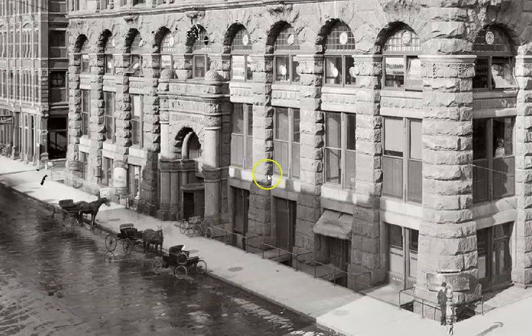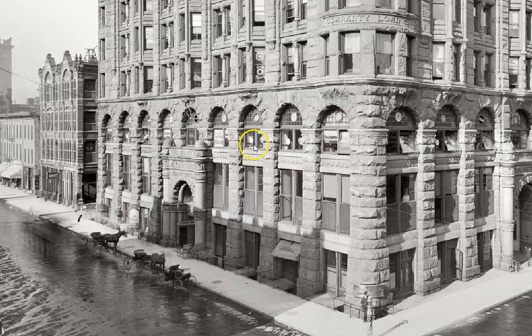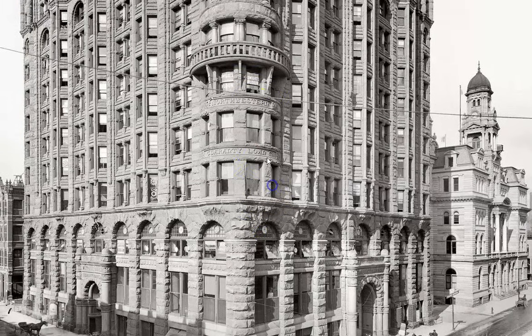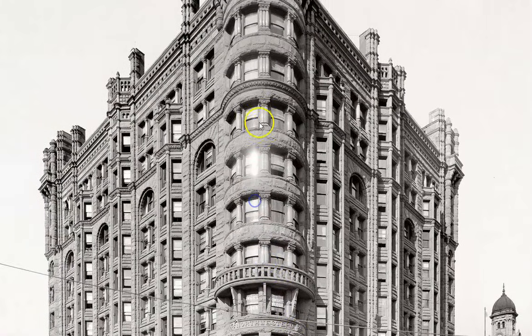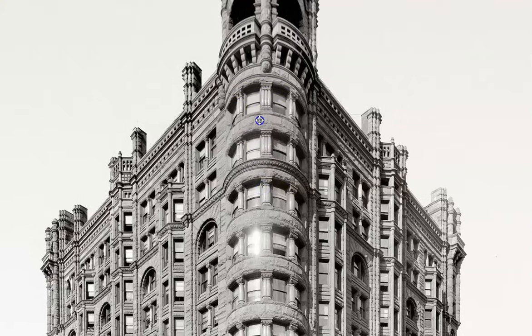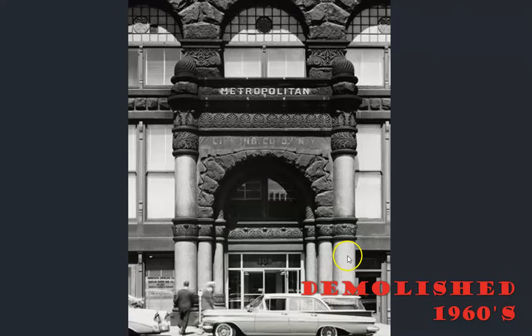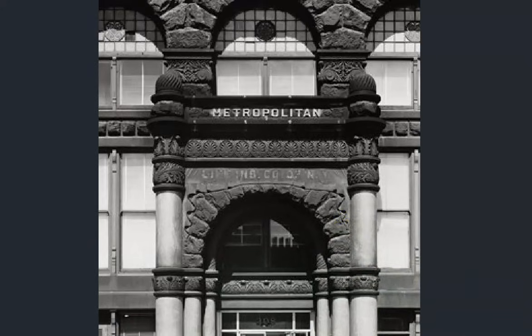Look at this thing. It's truly remarkable. Again, you have the feeble horse and buggies looking up at the building that they were able to contribute to in its construction, so we'll be told. And like much of Minneapolis, it was torn down in the 60s. It's a truly remarkable building. A real tragedy that they ever took the wrecking ball to something like this.